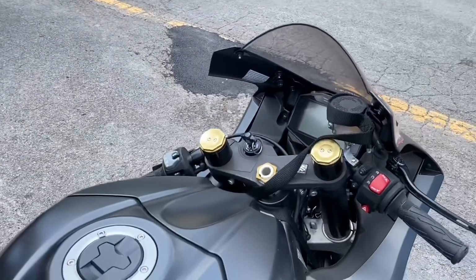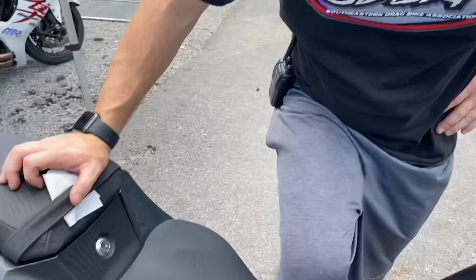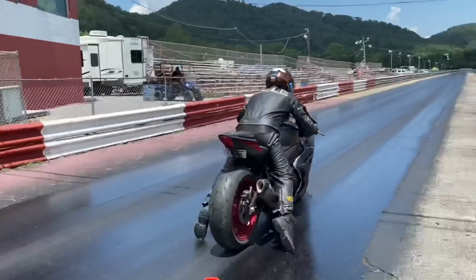I think it's probably got most of the Superstock mods. I don't have a blip shifter, so I'm foot shifting. We're running MR12. It's been lowered. The forks have been cut, and a different gear ratio. It's got a Rapid Bike system on it, and we elected to go with that instead of the Power Commander. And the Brock's Performance CT. Let's check out Brian in action on this stock wheelbase missile.